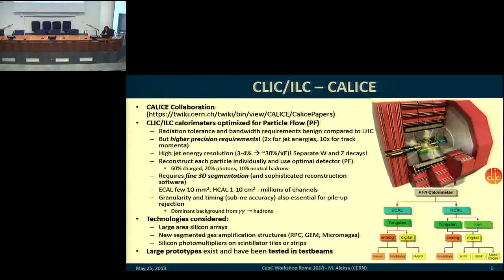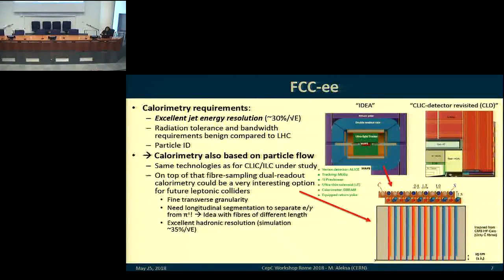Then there is, of course, FCC-ee. There they have 2 different detector concepts. They also need excellent jet energy resolution, so this is very comparable with CLIC and ILC. They need some radiation tolerance and bandwidth, but compared to LHC or even FCC-hh, these are rather low requirements. But what is important is particle ID, and they also need to be optimized for particle flow or to have dual readout. So at the moment, there are 2 different concepts. I think you also heard about that already in the session earlier today.